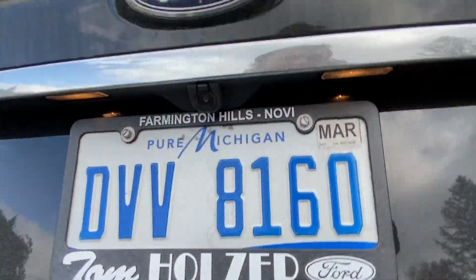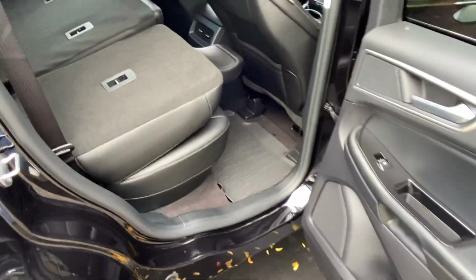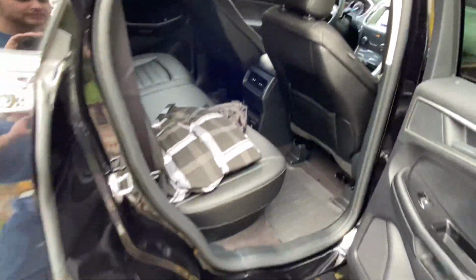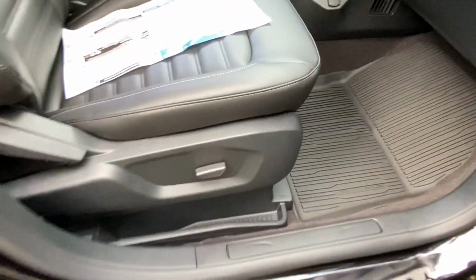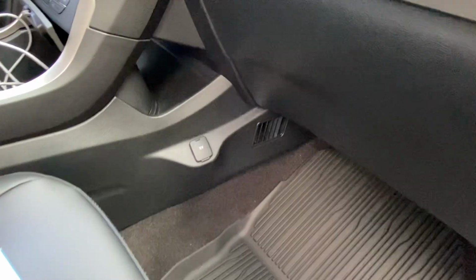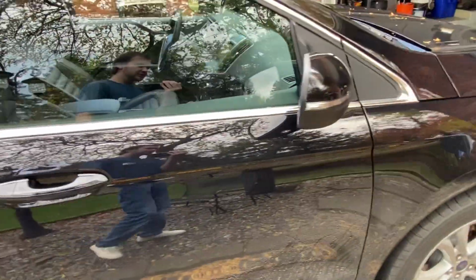Incandescent bulbs. Checking out the rear again. Then you do have a partially power passenger seat. So, some 12 volt outlet over there. So, very nice car. Obviously, you can get better trims out there, more features, but this has the gist of the features.